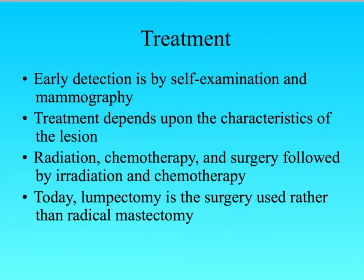Treatment of breast cancer: early detection by self-examination or a mammography. Treatment depends on the characteristics of the lesion. Typically, it's radiation, chemotherapy, and/or surgery, followed by irradiation and chemotherapy. Today, a lumpectomy is a surgery used rather than radical mastectomy.